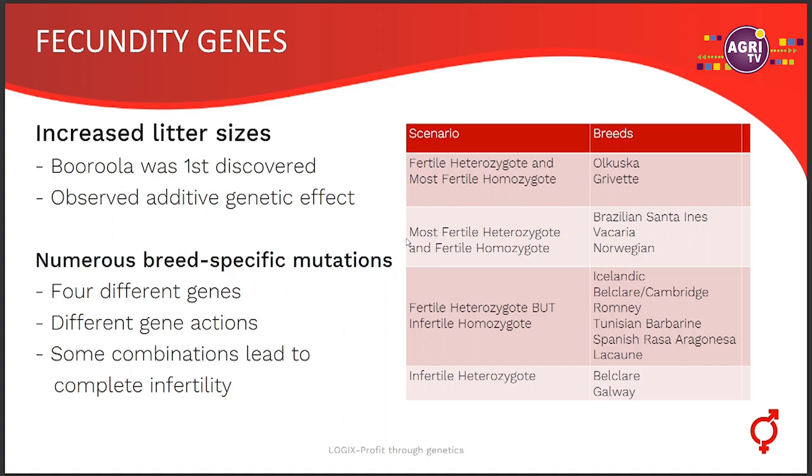Since we've been doing a lot more research on ovine genomics, there are numerous breed-specific mutations that have been identified on a total of 4 different genes across the sheep genome. All of these have different gene actions, and I want to say, be careful, with regards to the type of mutation, because some of them may actually lead to complete infertility. So you will see the breeds here. Those produce a fertile heterozygote and a very fertile homozygote. But the third one, you'll see that the heterozygote, so it carries the mutation but also carries the wild type, is fertile, but if it carries 2 copies of the mutation, it becomes infertile. So depending on the mutation type and the gene within which it is working, you get a different phenotype that is observed.